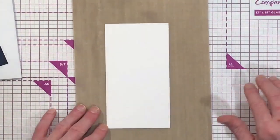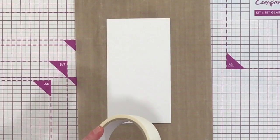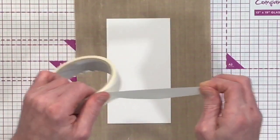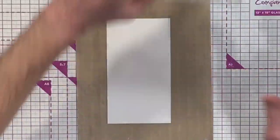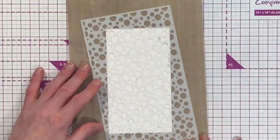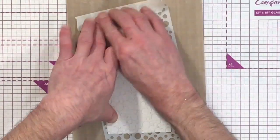So this is our watercolour card, and then let me just zoom in, or zoom out I should say, a little bit more, and then I'm going to take some low tack tape, or stencil tape in my case, and I'm going to bring in the stencil. And you don't need to be straight or anything like that, so don't worry about it. But what I am just going to do is create a hinge.